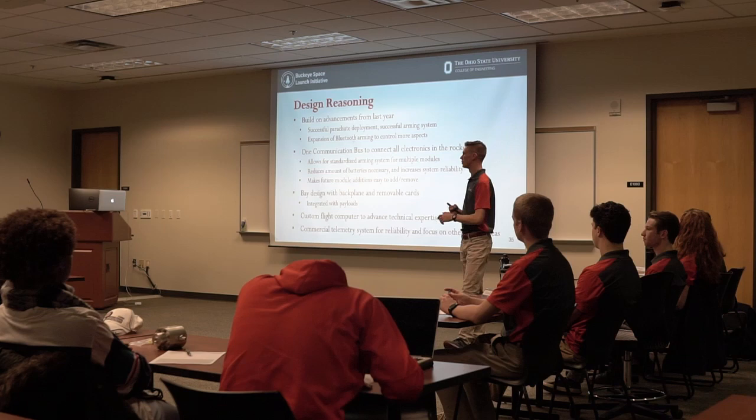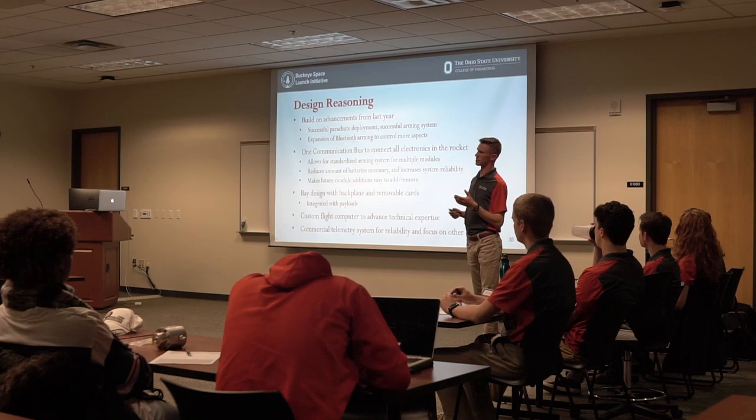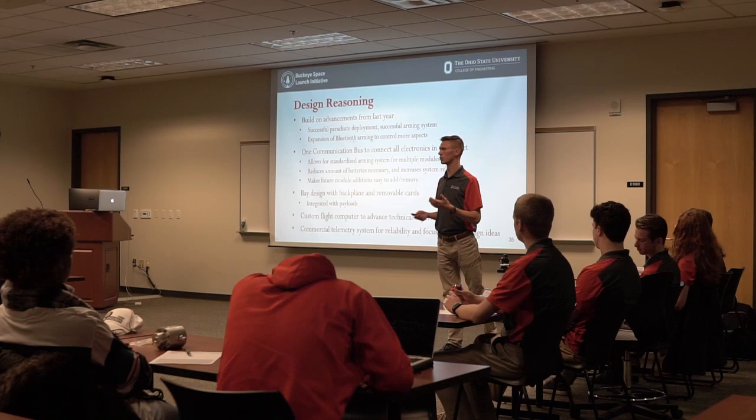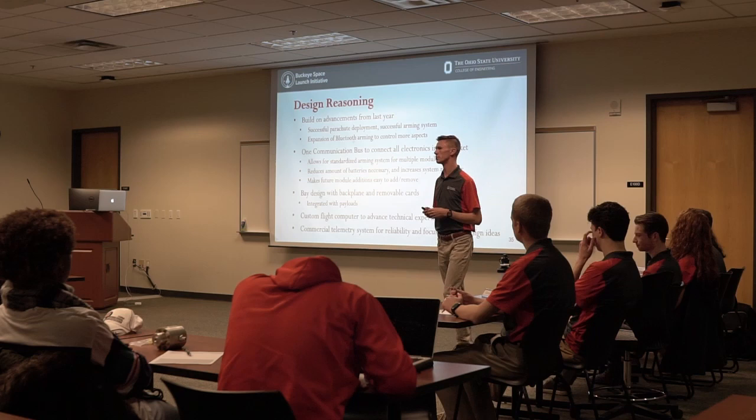One of the big parts of that is having one communication bus that will connect all the electronics in the rocket. This will allow for a standardized arming system. It reduces the amount of batteries necessary, because again, we can arm multiple things without having to arm them at integration. It also increases system reliability, because you won't have to worry about your batteries running out just because you're waiting to get to the pad. Then also, we'll make future module additions easy to add or remove, very easy to implement and improve in the future, which is a really big thing.